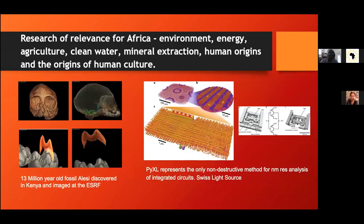And then the second thing that I wanted to mention in reference to fourth generation light sources is the advances in spatial resolution. And so that's really going to push the envelope of each one of these areas. If we're talking about energy research or mineral extraction or even human origins, it's really going to drive what we can do with the machine.